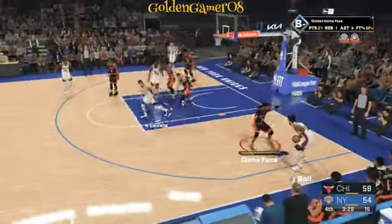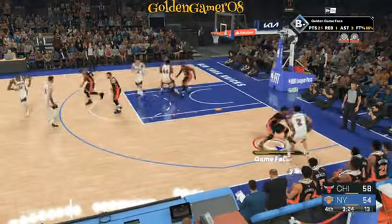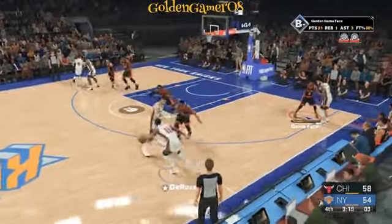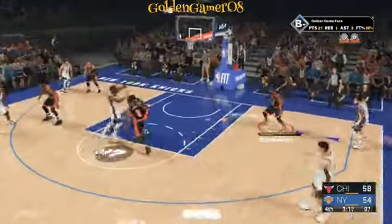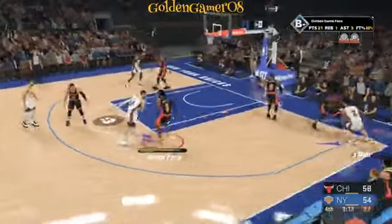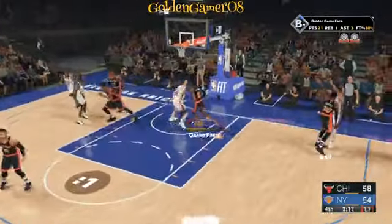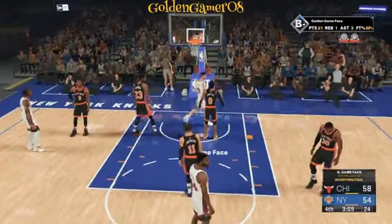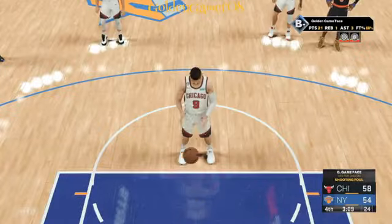Levine against Brunson. And Vucevic kicks to DeRozan. Back to Vucevic. 5 on the clock. Here's Ball. Second chance shot. And he gets the whistle. 2 free throws coming up.